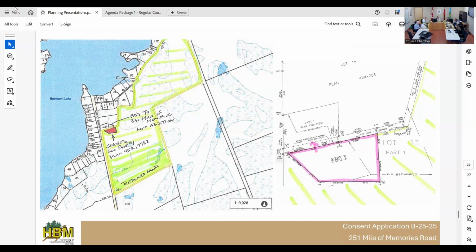As identified, the intention of the lot addition is to provide additional lands for the benefiting parcel to construct an accessory structure. Based on the township's review of the subject application, together with the supporting material, it is the township's planning opinion that the proposed consent conforms to the policies of the township official plan, as well as complies with the requirements of the township zoning bylaw.